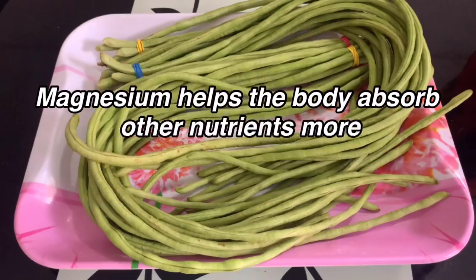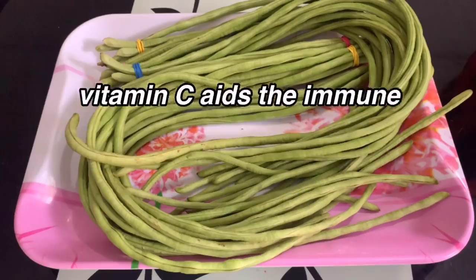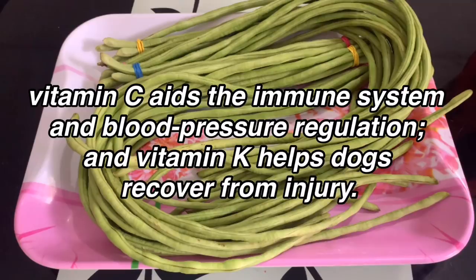Magnesium helps the body absorb other nutrients more effectively. Vitamin A is good for your dog's heart and eyes. Vitamin C aids the immune system and blood pressure regulation. And vitamin K helps the dog recover from injury.